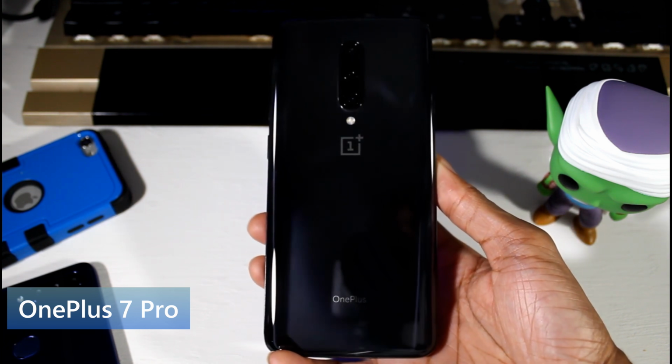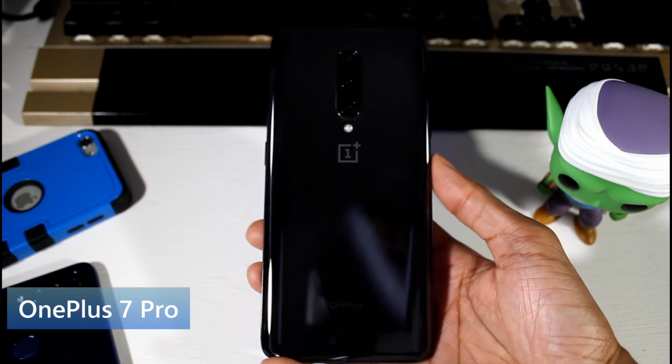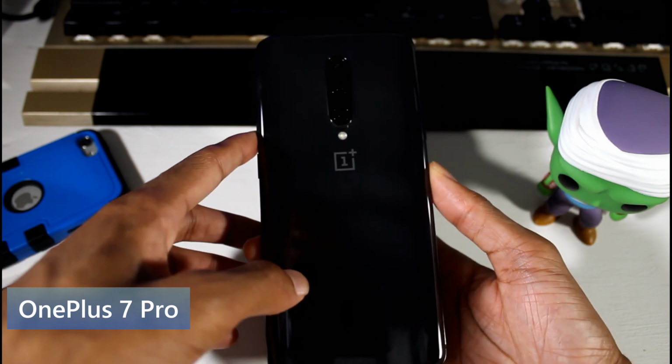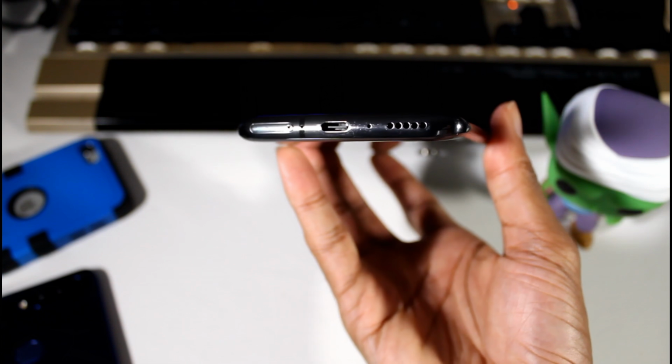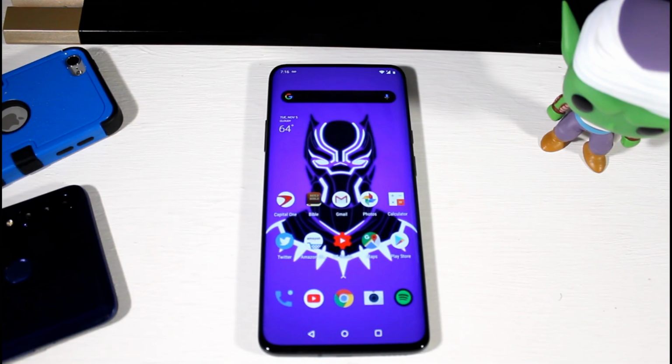The next phone is the OnePlus 7 Pro for around $600, and this phone is an absolute beast. It's my daily driver, my favorite phone on this list. I think it's a great value for the price that you're paying. So you have a very beautiful display. It's a full screen display, no notch, aluminum frame, glass back. It's a very nice phone. It's got the curve on it, which makes it feel super premium.